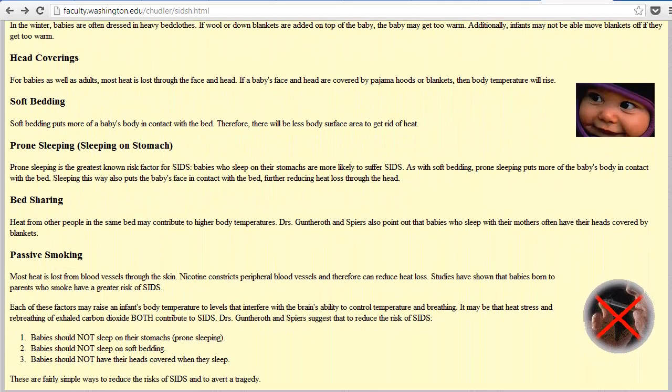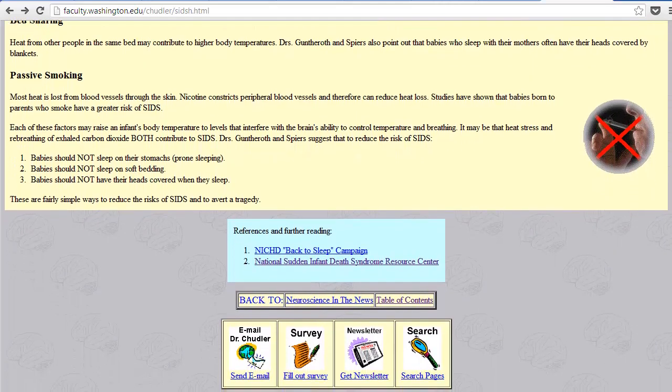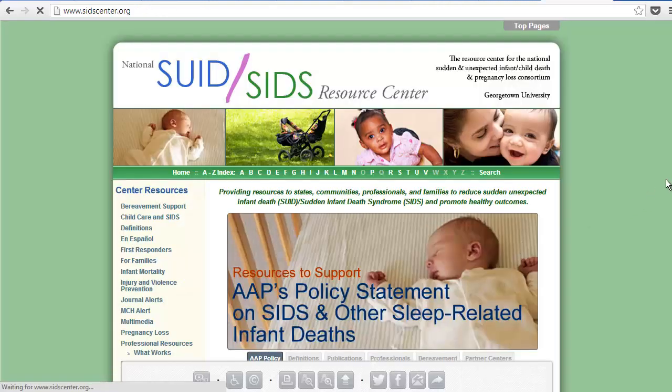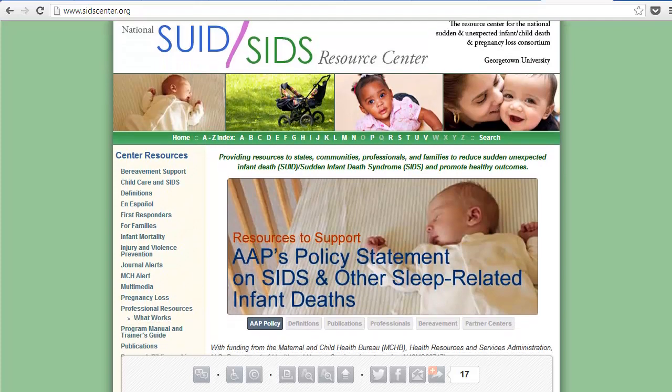The bottom line is that this guy's a professor, he does have a degree, it does look like he does research in this area, but it's a little bit too old and not quite as authoritative as we might like. So even if the information here is correct, there's definitely better places to look for it and better things to cite in your bibliography. Even just looking down at the references that he gives us here, something like the National Sudden Infant Death Syndrome Research Center might be a good choice.